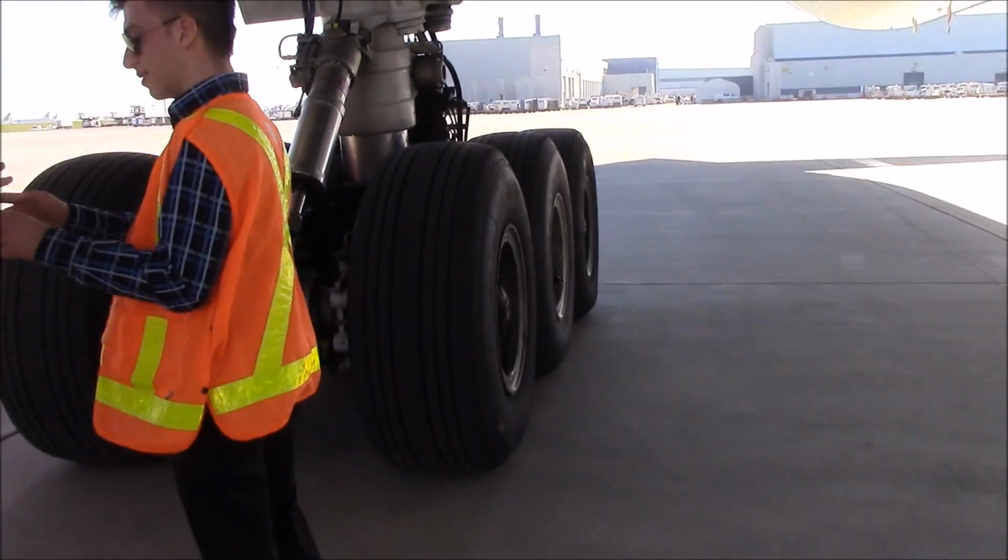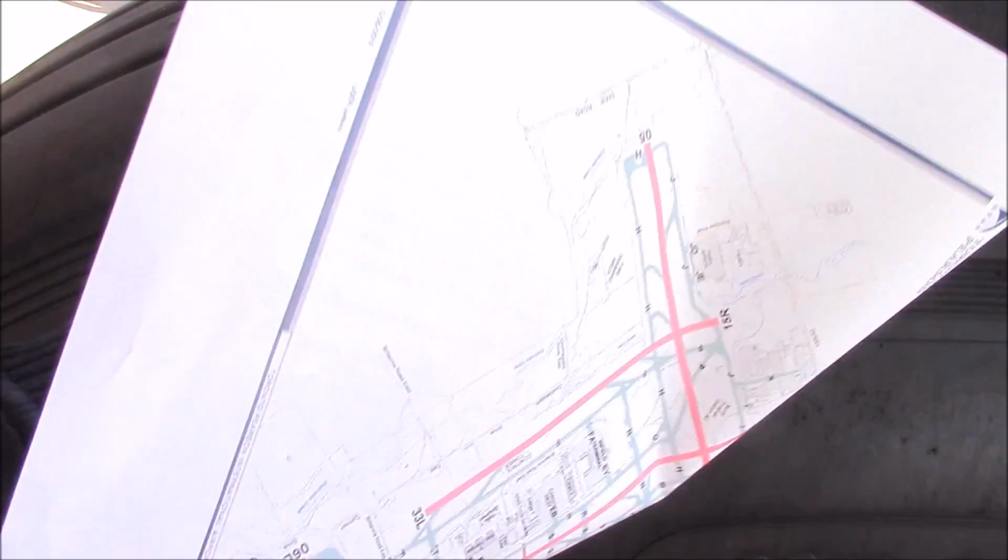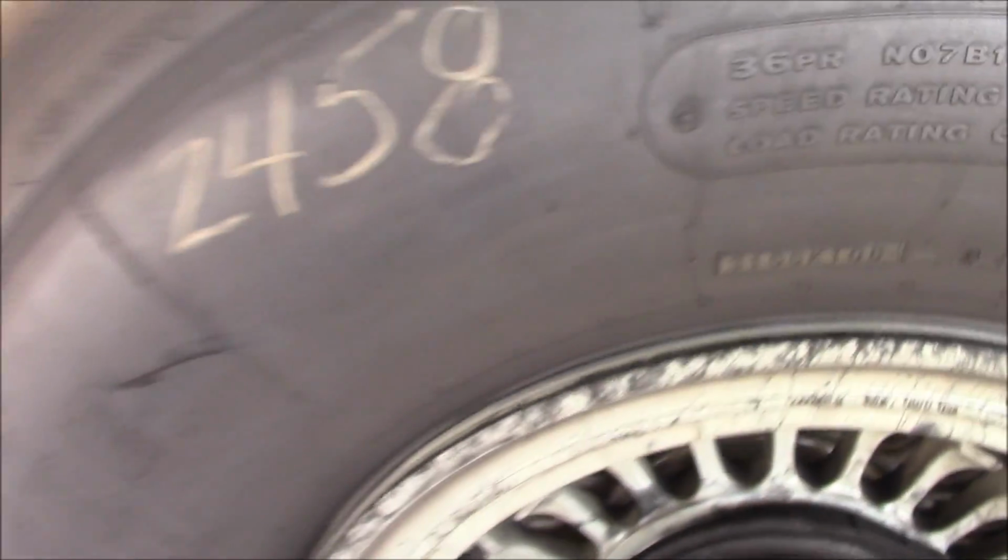So if you look here, 80% of the thrust coming out of here. 20% coming out of there.